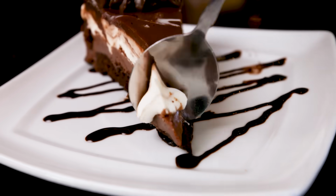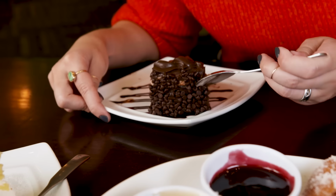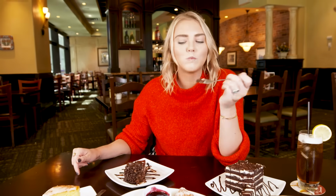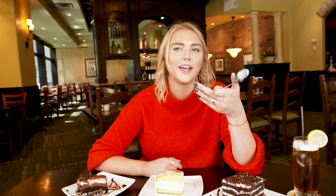This has some beautiful layers in here. 2 different types of mousse and then chocolate cake with it. It's really light and not fluffy, but it's light. It really reminds me of snack pack pudding when you were a kid. That's amazing. It is extremely fluffy and pretty tall for a cake. Slightly tastes like lemonade in a sense because it is lemon. I feel like this tastes like someone's lemon wedding cake.